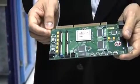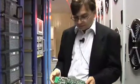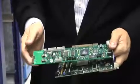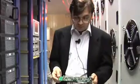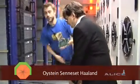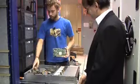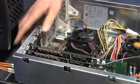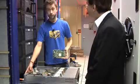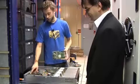These cards are mounted together with another card in every computer, like this one here, which is an administration device allowing to completely manage whatever is going on inside the computer. This is one of our nodes. I will now show how to insert one of the FPGAs. There are already 2 of them inside, and here are the fibers from the experiment. And here is our administration card.